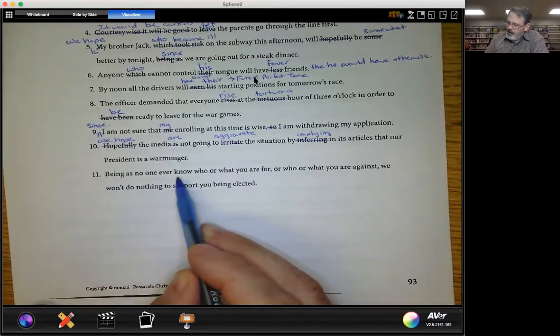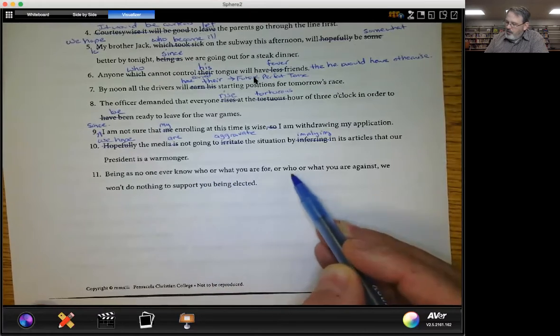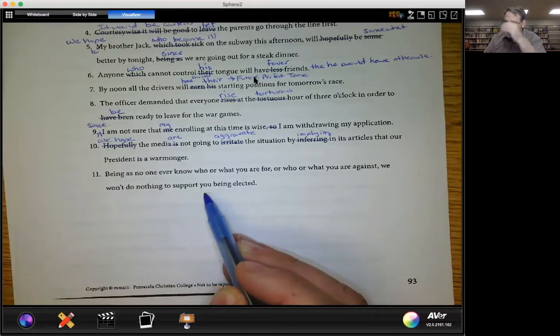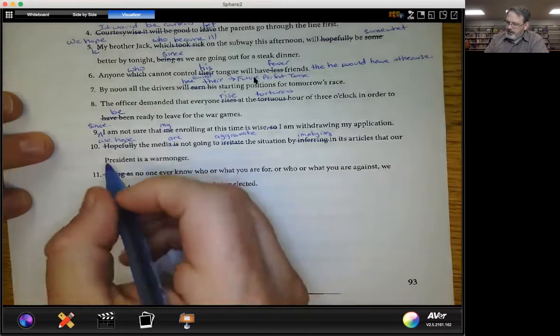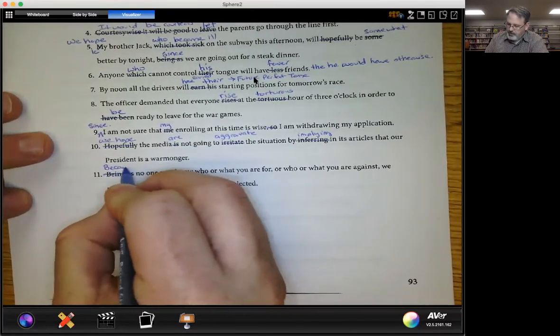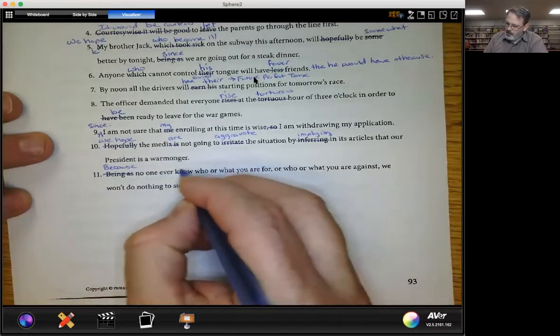Being as no one ever know who or what you are for or who or what you are against, we won't do nothing to support you being elected. Oh my goodness. Okay, let's fix that one. Being as, nope, that's gobbledygook. Because no one ever knows.